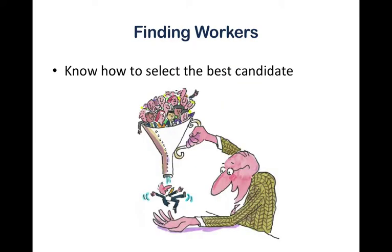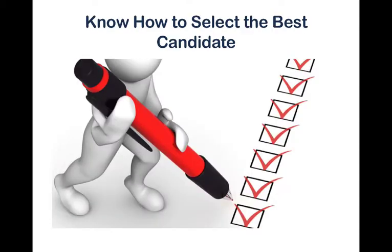Know how to select the best candidate. Streamline the hiring process by using the selection criteria outlined in the job description to review all applicants and resumes. For lower skilled positions, provide applicants with a realistic job preview and build a seasonal pool of workers that return each year. For higher skilled workers, use the selection criteria to interview applicants on a short list. Check references and make an offer to hire.